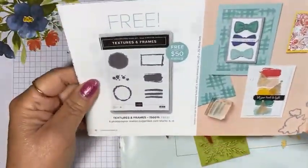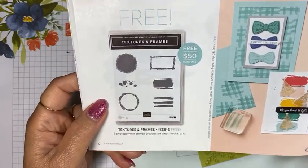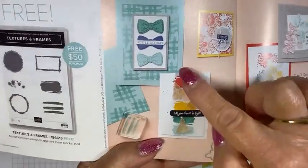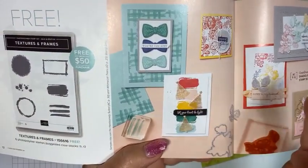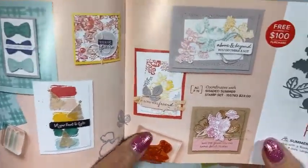All right, this is another $50 choice here, textures and frames. So you can do a lot of background stuff. Or I like how they took this one here and created that design here. I like what they did there. So you could take that stamp and do any kind of rainbow of colors with an element over the top. So very pretty.